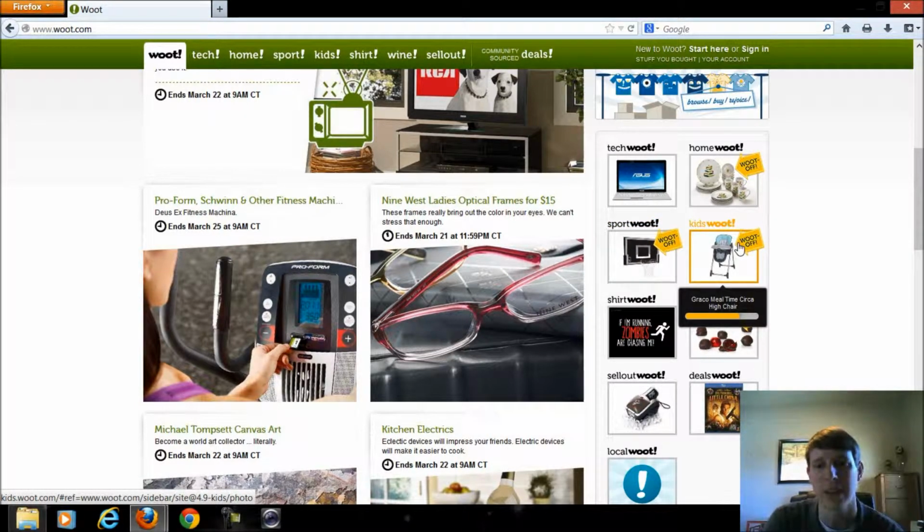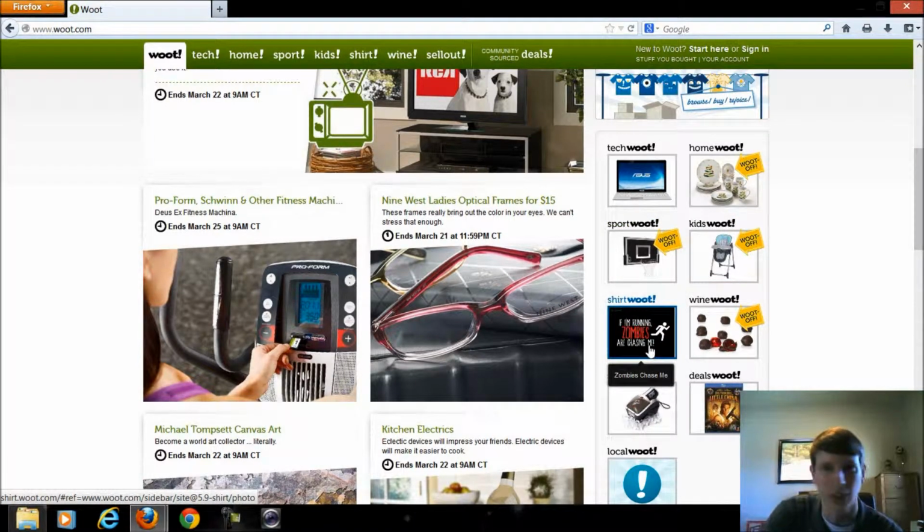Kids.woot can range from anything for adults that have children, like this high chair set, or toys for kids. Now, obviously, kids probably aren't going to be on here buying something because you have to have a credit card in order to do so, but adults can buy toys for their kids off of this website. Right here they sell a different shirt every day. We're going to get to shirts in a minute.